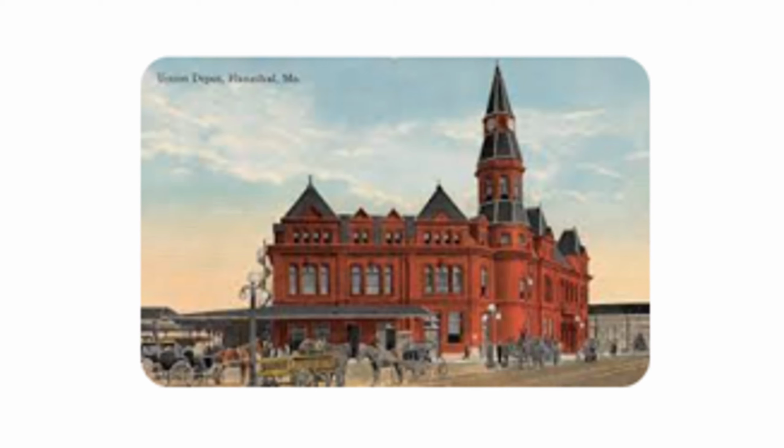So I had to look up this train station. I wanted to see if it was still standing. We didn't notice it when we were driving around. Don't know if it is still standing, but what a beautiful station they had here in Hannibal.